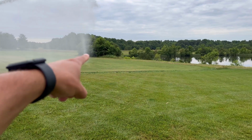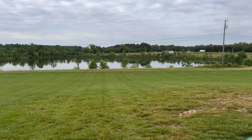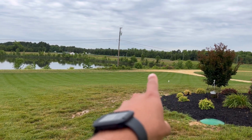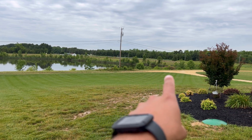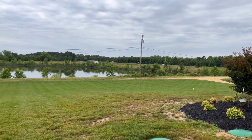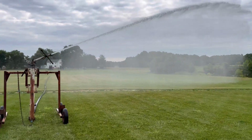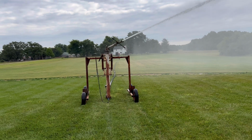We'll take a look at the pump that's right behind these trees in a minute, but it throws the water all over this way, and it's just not hitting that corner right there. Right about there is where it's stopping. So that last bit, about 15 feet, it's not getting, but it is covering the majority of the yard. So this thing is pretty damn impressive.